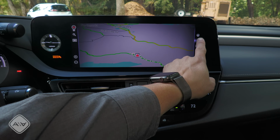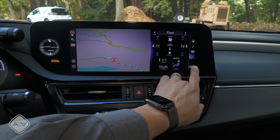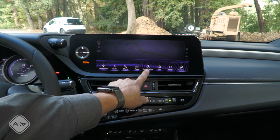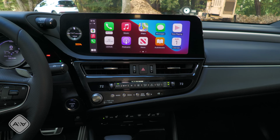I do have some options over here on this side. I can click the media option, get some media things on the side there, hybrid system information, stuff like that, but I can't actually get back to the main menu. I have to press the menu button over here to get back to the main menu and pull that up. So they haven't completely reworked the software for the touchscreen just yet.